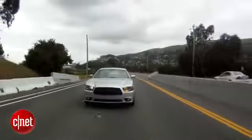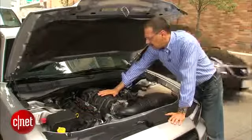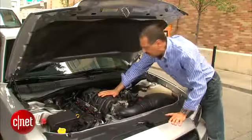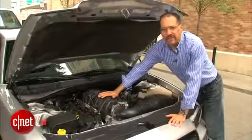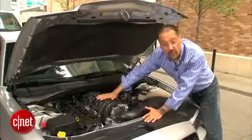Okay, yeah, it's got a Hemi. That's what this RT is all about. A couple things going on here. This is a car that gets decent MPG, we'll talk about in a minute. They're using fuel saver technology. It's cylinder deactivation. When you don't need the power, this guy turns into a 4-cylinder.